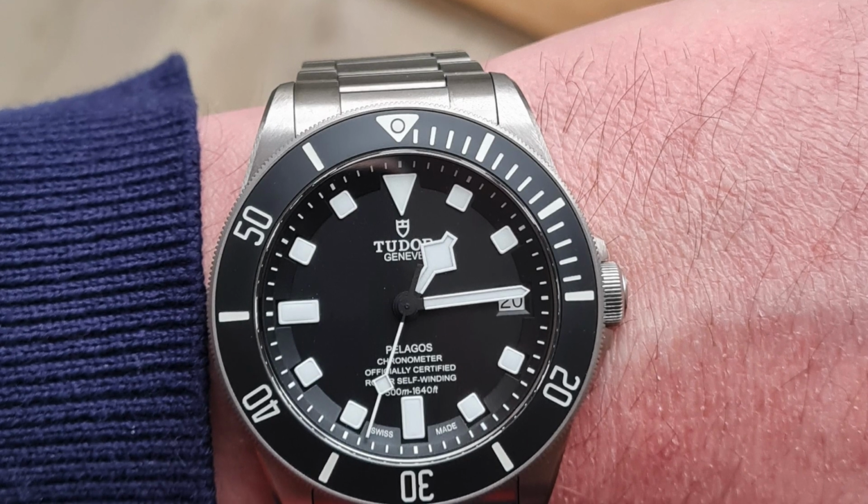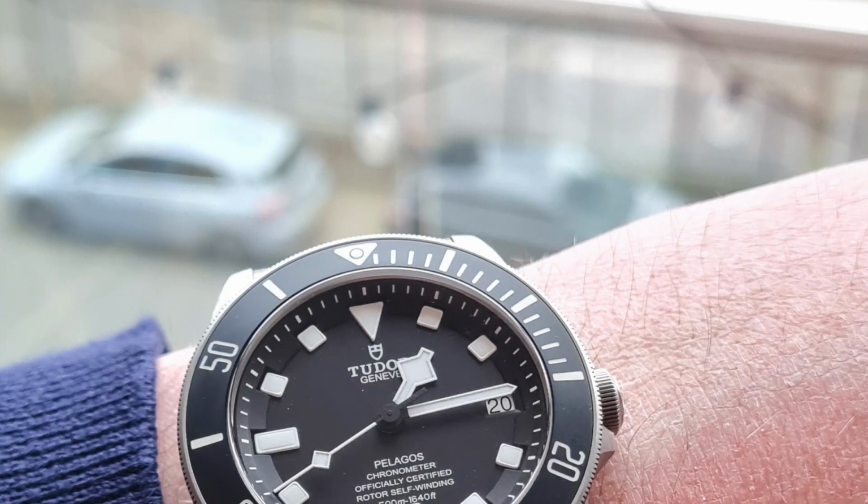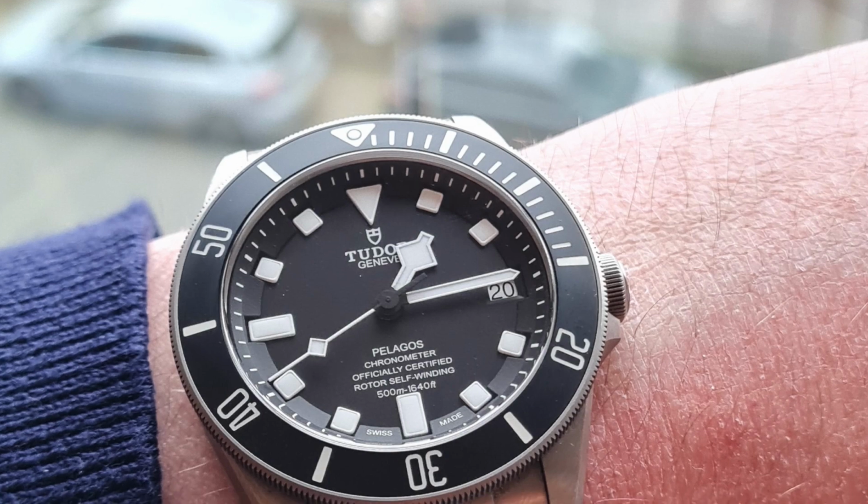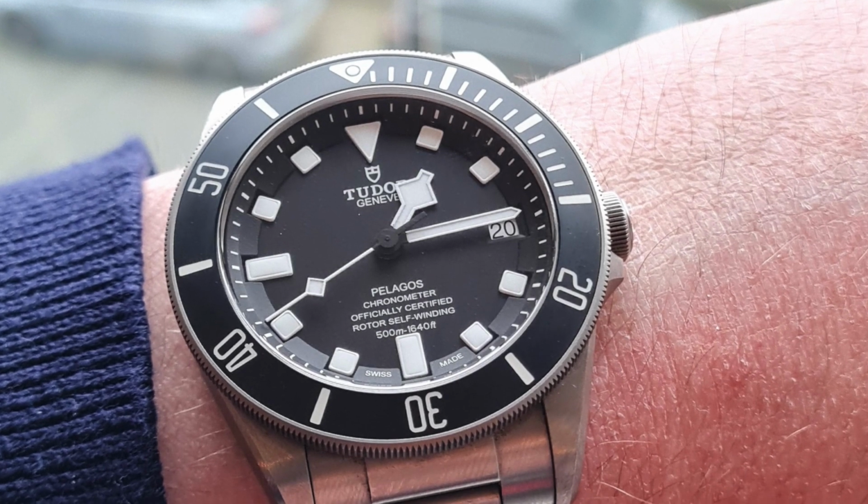I think both of us personally, we like a bit more blinginess almost. Yes, I think both of us tend to gravitate towards watches which have a mix of polished and brushed finishing, which play a bit more in the light and give you a few different looks depending on the situation. Whereas this one, I don't think there's a single piece of polishing on this watch.